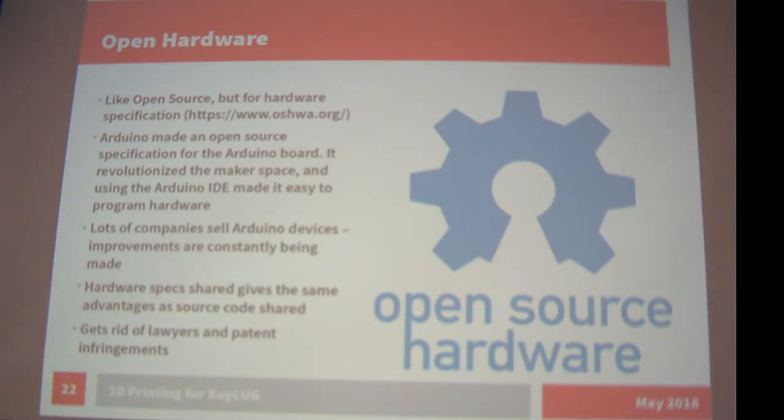It is not as significant today as open source is, but I wonder if it eventually will get to the same point where we realize collaboration around hardware is just as efficient as collaboration around software. Absolutely. And if you are familiar with the Arduino devices, that's really what made them succeed. They made two things. They made it all open source and open hardware, and they made it extremely easy to use with the IDE.